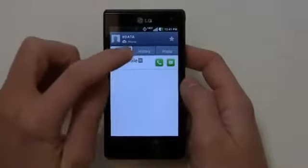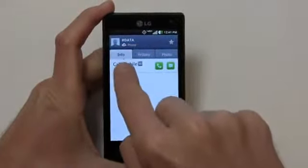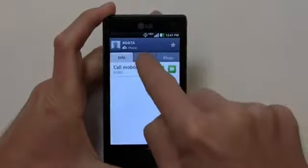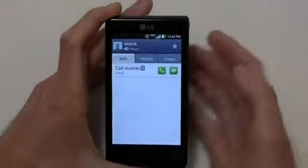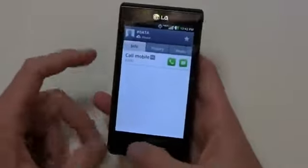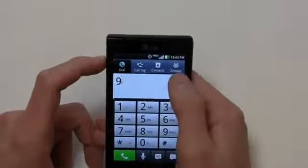So you've got the picture here, data, and then of course you can see it's stored to the phone. Now if you had a Google account or some sort of Exchange account, it would reference Exchange or Google up there. But you can see it's broken into three tabs: info, history, and photo. So if data and I were like, hey, let's catch up, let's grab a beer somewhere, it's going to show up in history. It's going to show calls and text messages here, any photos with data, and then of course the general info here. Now I can call the mobile. I have 96 as a shortcut, so I can press 96 in the dialer, and you can see it's a speed dial number 96 data right there.